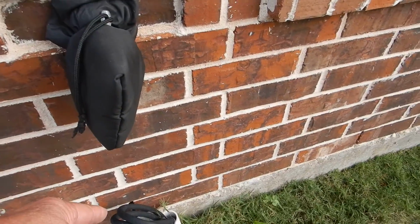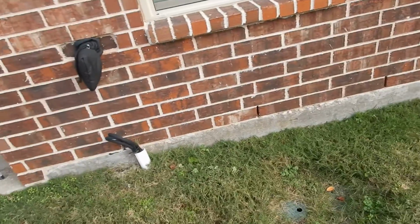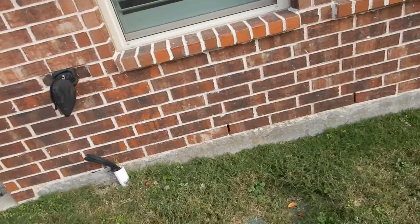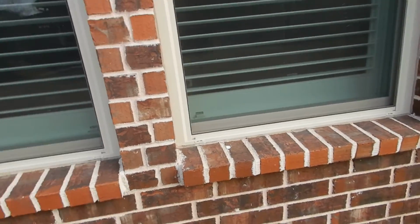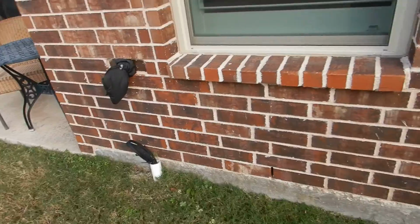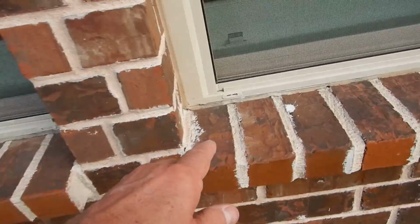So we got some soaker hoses installed in a permanent application around the home. That's kind of a neat thing. We got double pane vinyl frame windows. And these windows are engineered. They're built so that they shed water away from the structure. And that's why we have these weep holes.